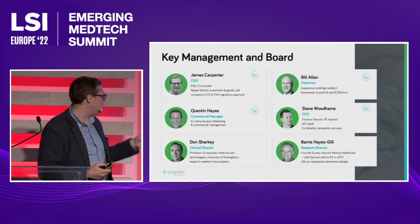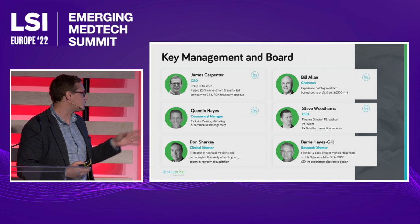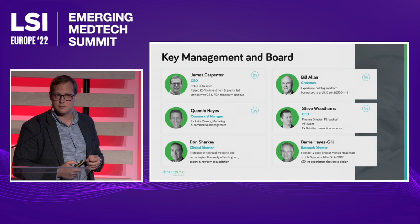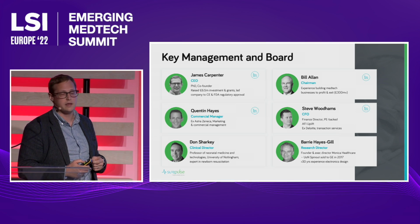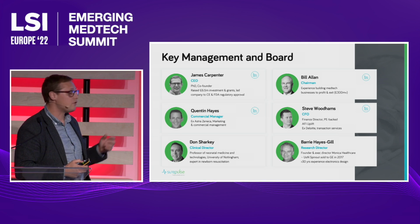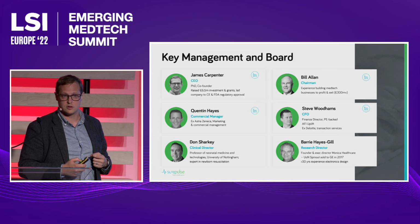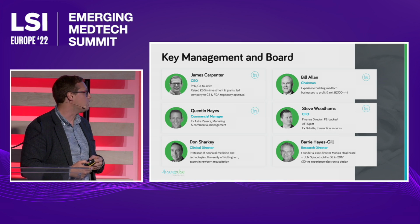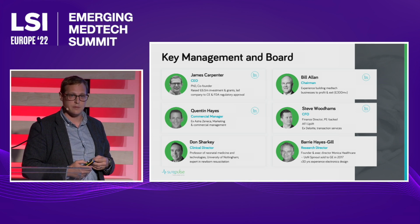I founded the company along with Don Sharkey, our clinical director, and Barry Hayes-Gill, our research director. Barry previously founded Monica Healthcare, which is a fetal monitoring company that was sold to GE a few years ago. I've now raised £6.5 million of investment and grants to support SurePulse to where we are today. We've recently brought on Bill Allen as our chairman.